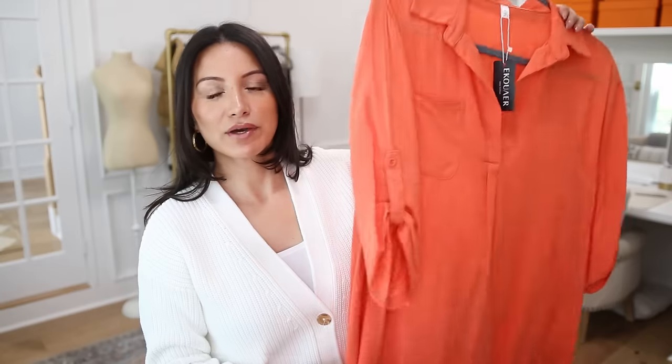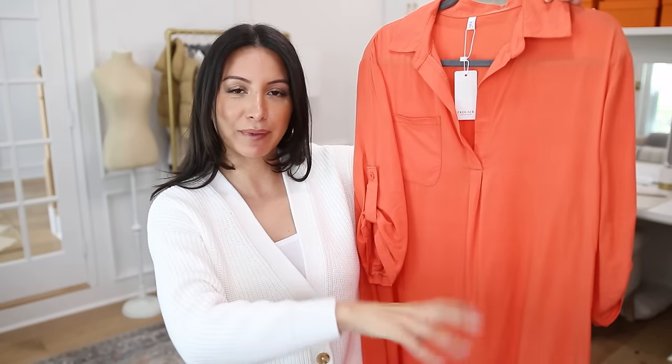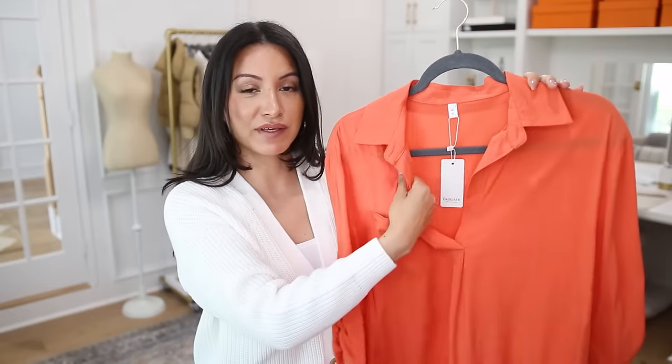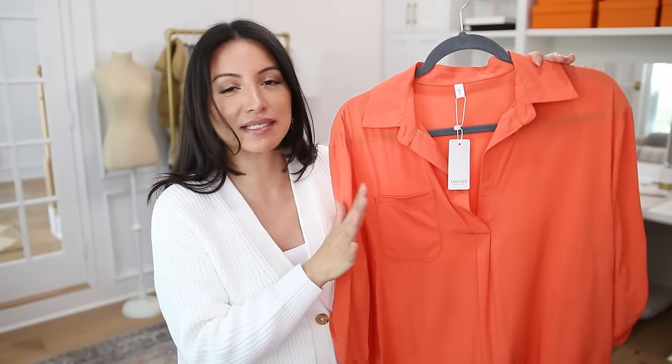This is definitely one of those double duty pieces. I feel like you can use this as a swimsuit cover up, but you could also style this as a dress, put a belt on the waist if you want to cinch it in a little bit and dress it up if you want to. There's a lot of versatility with this one. I love the fabric with this one. It feels very expensive, but obviously it's super affordable, and I had to get this pop of color, but of course it comes in a ton of different colors.